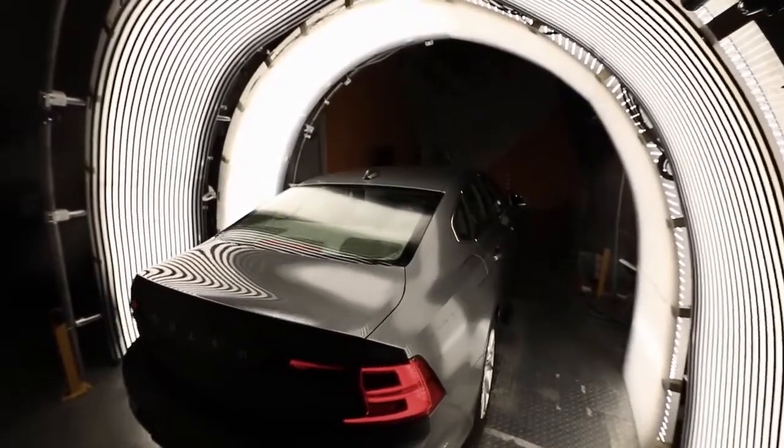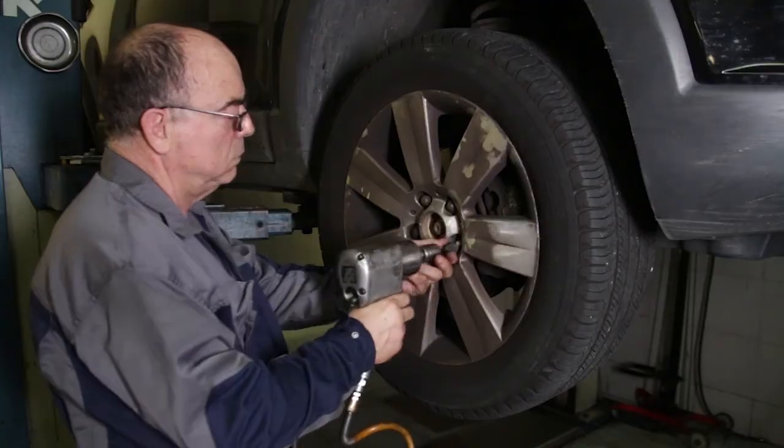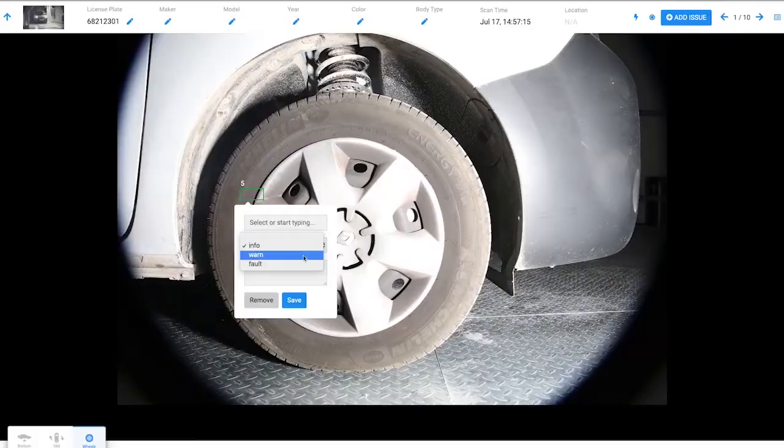Already installed in over 100 sites and certified garages worldwide, tire workshops and dealers have seen an upsell of 4 times the amount of tires sold due to rubber tread and damage analysis exposed by the UVeye systems.